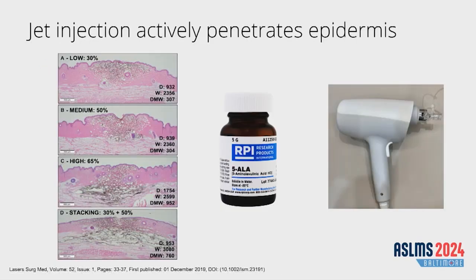So a few members of our team showed that jet injection actively penetrates the epidermis. They jet injected porcine skin, you can see in the image on the left, with ink, and you can see that it actively penetrates the dermis, and this allowed us to figure out which pressure settings to use for our new jet injector that we used in clinic.